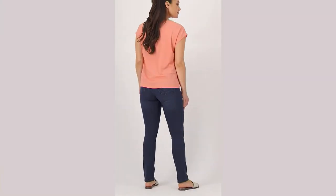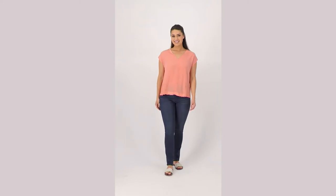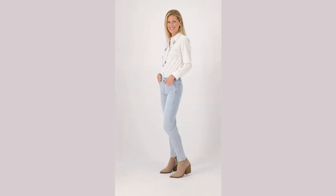The only order of the year on the camo pants, right? Yeah, the only order of the year on those camo pants. Oh, excuse me. The only order of the year on the skinny jeans. So I'm getting them ready for us here.